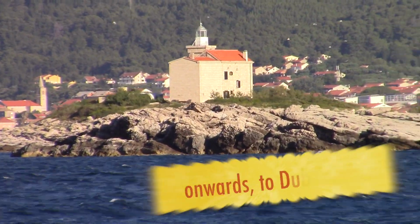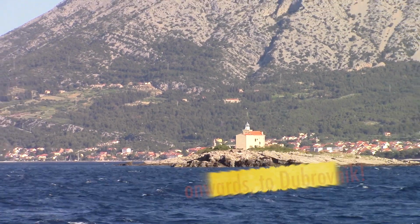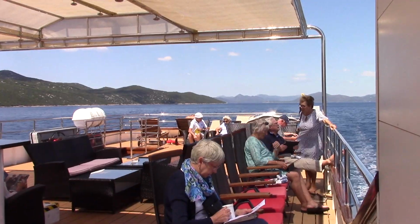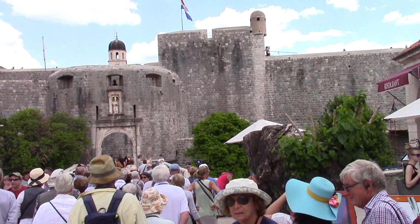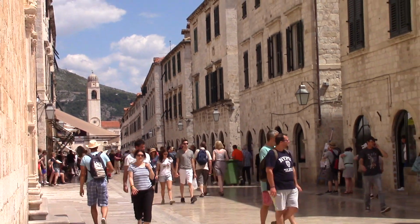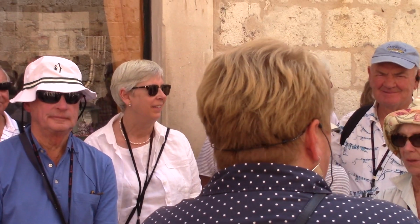The following morning we sailed to Dubrovnik. Dubrovnik has emerged in recent years as one of those global destinations, and of course Game of Thrones has brought it to a whole new audience. It can get very busy, but fortunately we were there before the summer peak and it was not too crowded. It certainly is a spectacular place in a spectacular location. Lots of history and some great architecture.